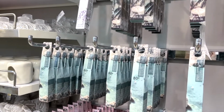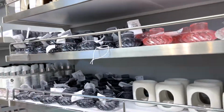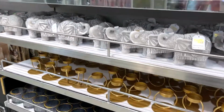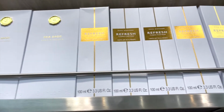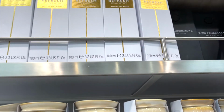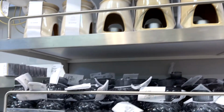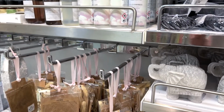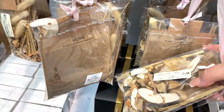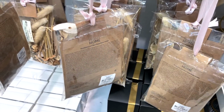To the home fragrance and bits that they have here. They've got these candle holders, which are very similar to the ones that I got from H&M for a fraction of the price. They've got gorgeous little bits and bobs, basically. I also spotted these copies of the Rituals diffusers. I haven't tried them yet, but they are next on my list, and I'm sure again they're a fraction of the price.